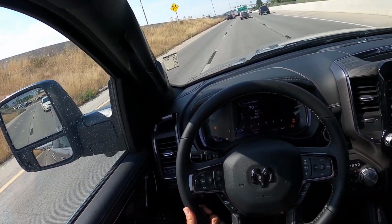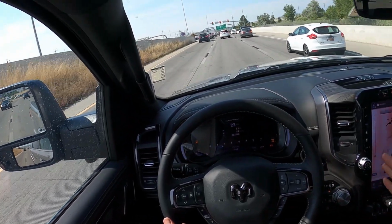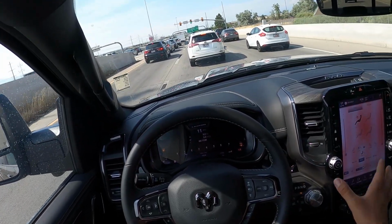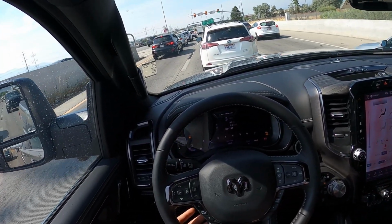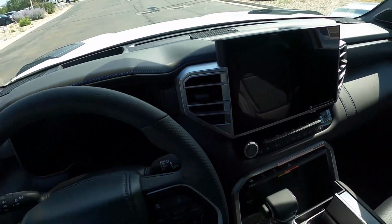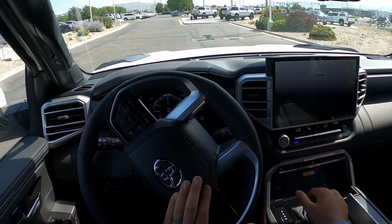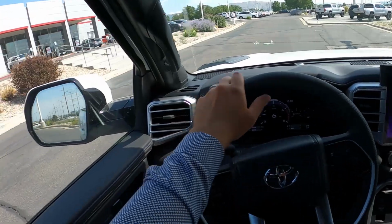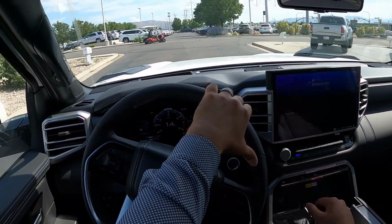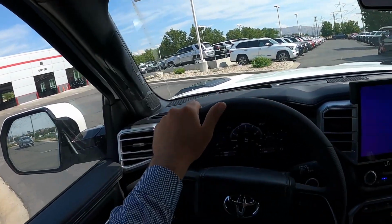So yeah, Ram's just done a great job with their new 1500 in general, and with this new Limited, they've really kind of fine-tuned things over time. I do wish it had a few more features, but overall, it drives well. So let us drive the Tundra and see if this is as good as the Ram. Most of this comparison is with the powertrains, just so that we're clear on that.